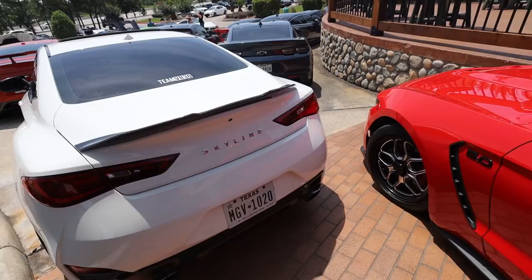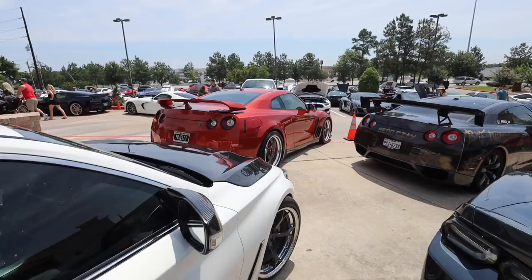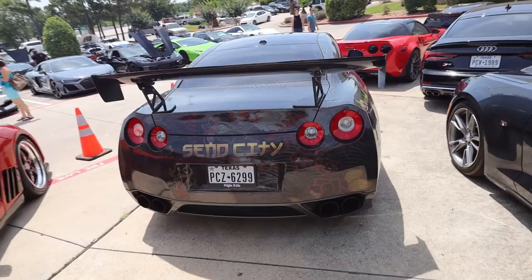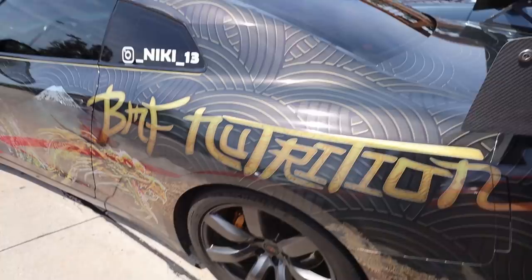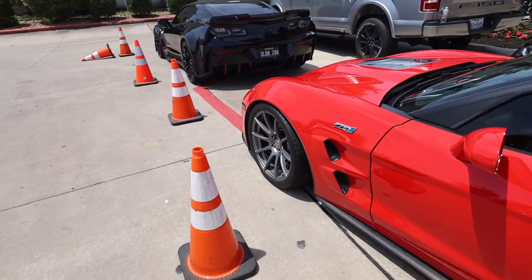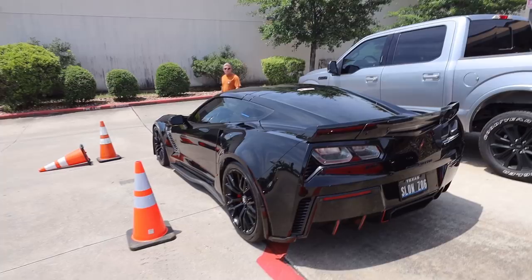We got GTR City. Why be jelly? Well, I'm jealous because you have a GTR, my guy, on some very nice wheels. And then we got the homies Jake and Nikki's GTR. Sen City. BMF Nutrition, you know the deal. Very good looks all the way around. Got some more vets. Got a C6 ZR1 on some Forge Stars, and a C7 Z06. That's, I guess, slow according to the owner.